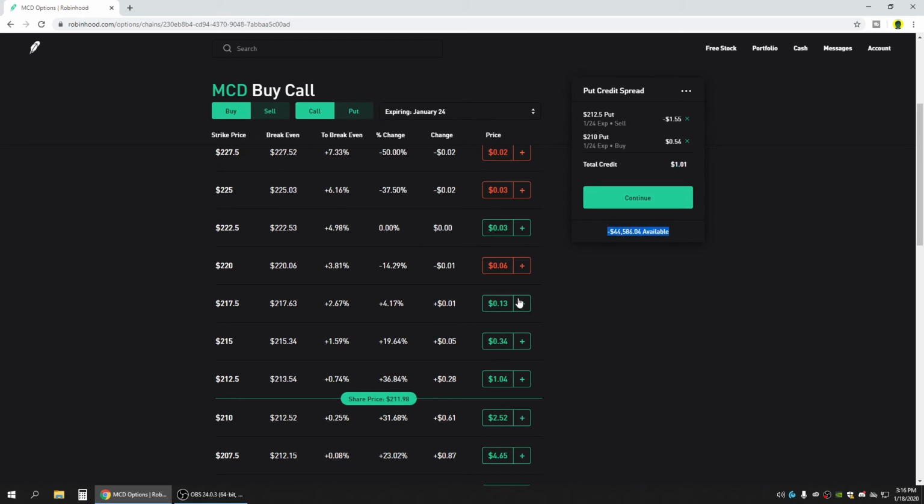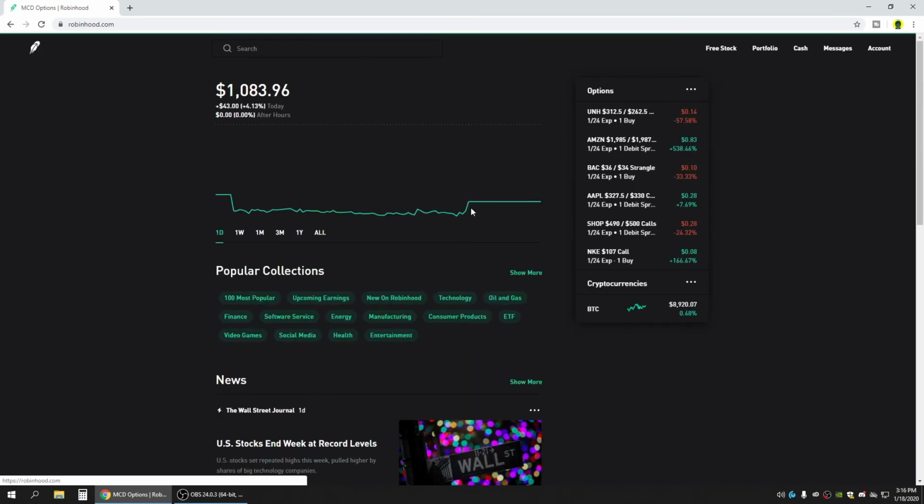There's a lot of strategies you can do with Iron Condors, but you just got to be careful because there is assignment risk if the contract you sold goes in the money. And you just got to remember that you're picking a certain range. If the stock goes any higher or any lower than the range you selected on the two credit spreads you sold, the call and put credit spread, then you're going to lose your collateral.